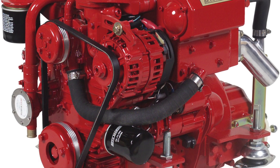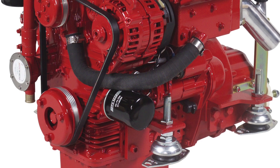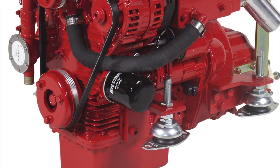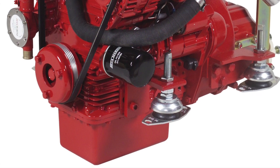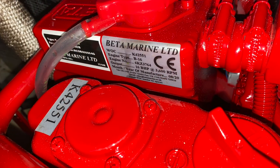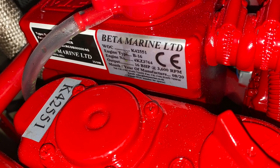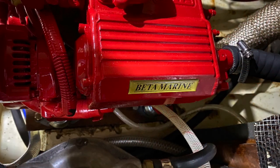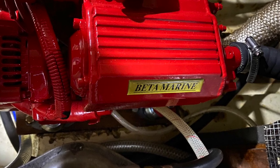And coming in at number one, drum roll please, we have the Betamarine 16 horsepower. Now, this is not only a performance improvement to the boat, but obviously a huge safety improvement as well. There's something very comforting about having an engine that starts first time, every time. Knowing it's got your back really gives you confidence to enjoy your boating.